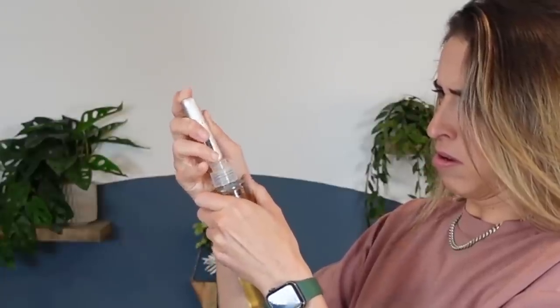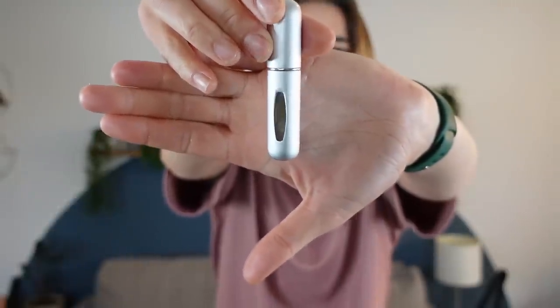Is this working? It's dripping on the outside. I don't know if it's getting in it. Okay, I have no idea if that's in there, but let's see, oh, it's in there! It's fully in there. All right, so now this is my scent for the day. Smell like junior high. I'm really excited if this works. It fully works! That's really cool.